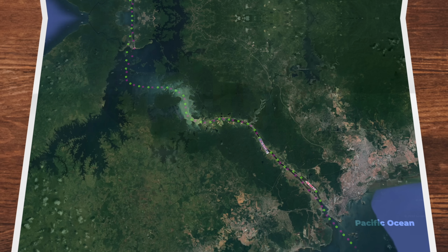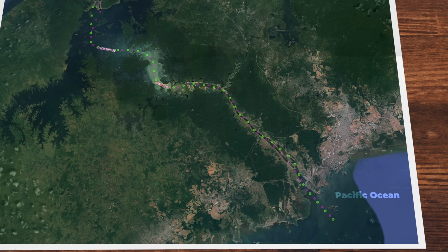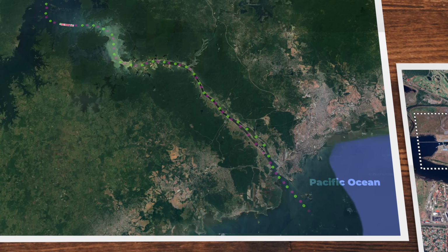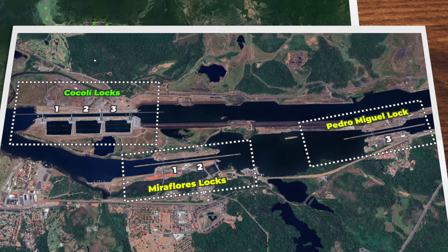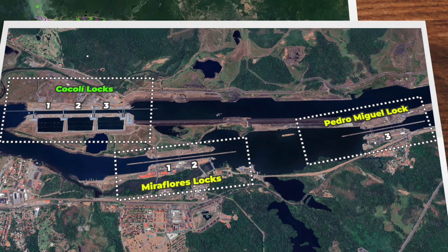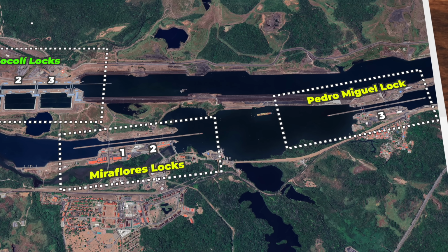Now back to the show. Okay, so what about the Neo Panamax locks? It grows in length and width and uses nearly 30 million more gallons of water per transit compared to the old locks. Except it doesn't. Even though it's over double the amount of water, it actually uses less water per transit than the traditional locks.